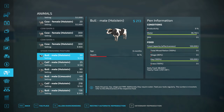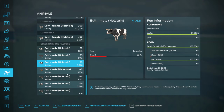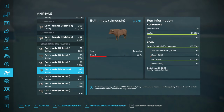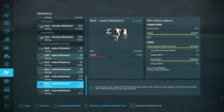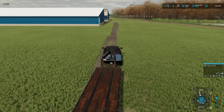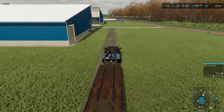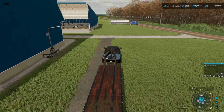So the values of them are not very good right now because they did run out of food. But we do have some older ones in here. Let's see. I think it was the limousine here. Yeah, they're 10 months old. So we're starting to get some of them getting close to the age where we would actually take them off and sell them. So we need to do that at some point in the future.